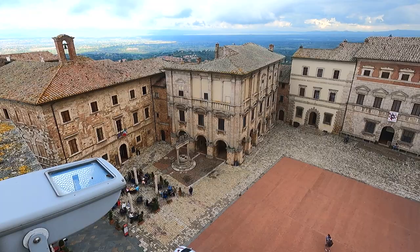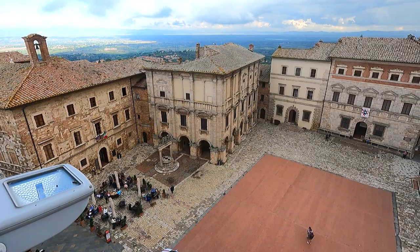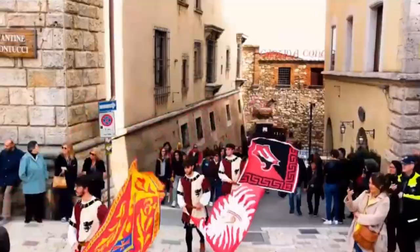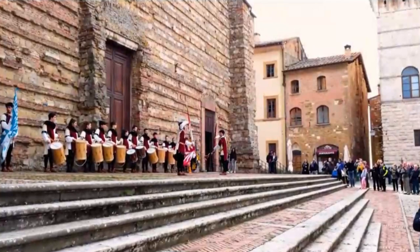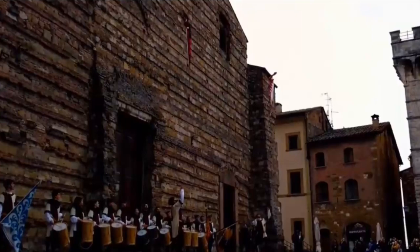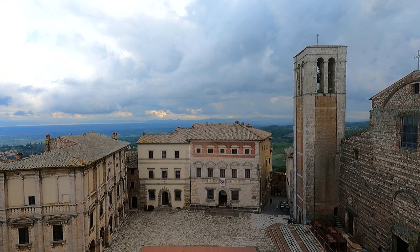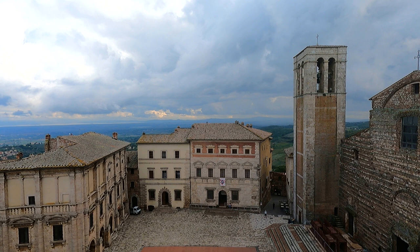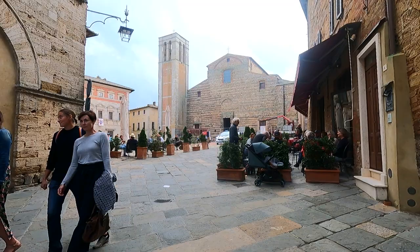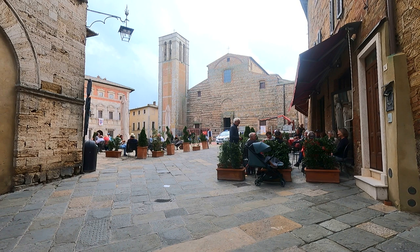For €5, you can climb the stairs of the City Hall bell tower. And let me tell you, it's well worth it. It's also worth mentioning that Piazza Grande is home to the flag throwing festival every year in April. Man, I would love to be there right now. Hey, let's go.